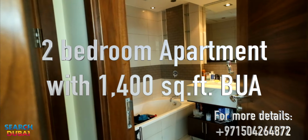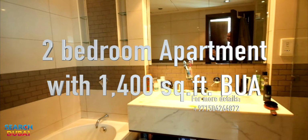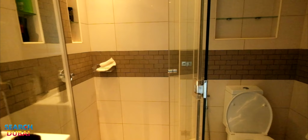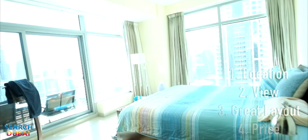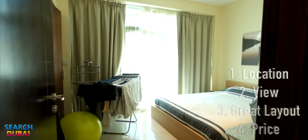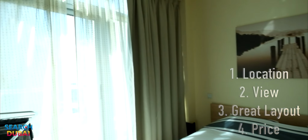If you would ask me what is so special about this property which we are offering for sale, I would say number one will be the location, number two fantastic view, number three great layout of the apartment, and what is the most attractive, the price. It's really the best offer in the market at the moment.